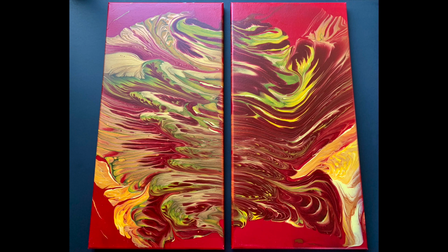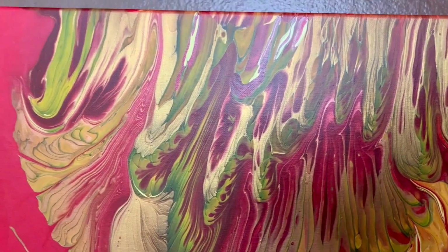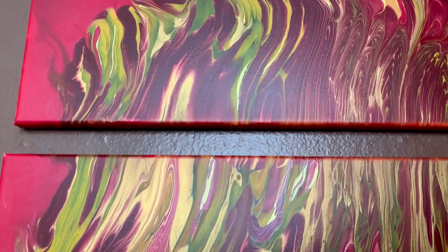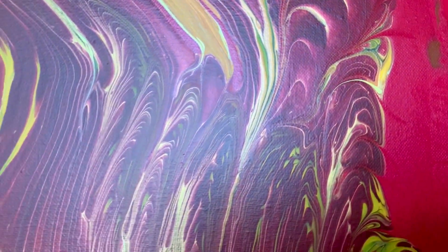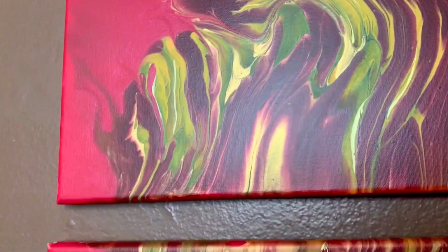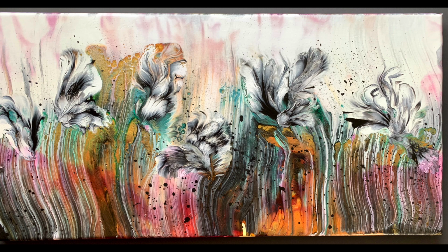So number four is two 10 by 20s. It's a diptych, and this is the pretty reds and golds, and just kind of like an Aztec gold and bronze running through this. This would be beautiful hung in either direction. I tried it both ways. Looks great hung together, up and down, vertically or horizontally. So just a lot of pretty shimmer in that one, but the red is really striking, and I just love the movement of these two pieces together. So this is a really interesting piece. Diptych.